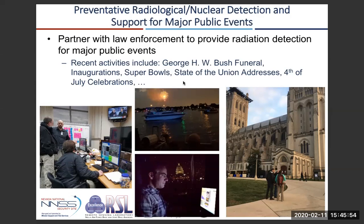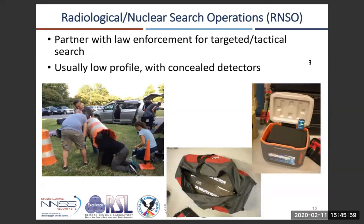I mentioned we do low profile operations. Here are some more examples of us employing these in creative or interesting ways. We sometimes throw the detectors into coolers, or into a bag that you might be rolling around a hotel or wherever you might have luggage, or put them into traffic barrels and road cones.